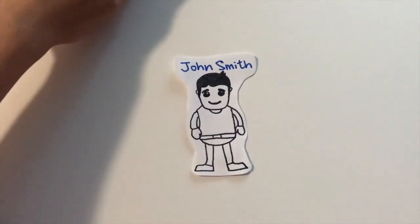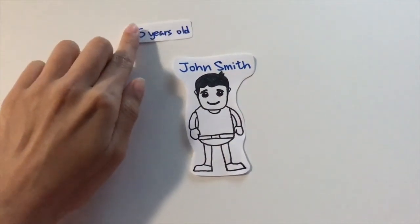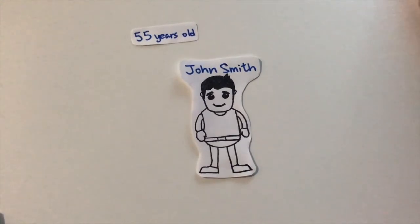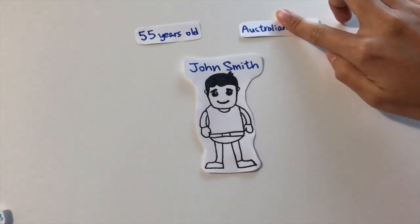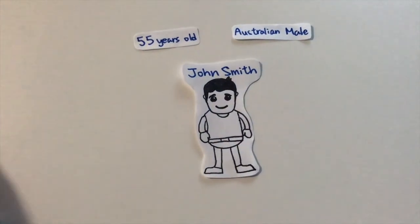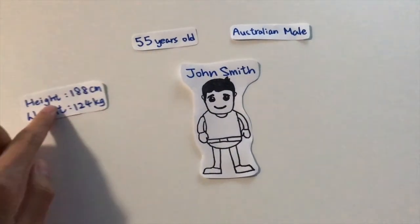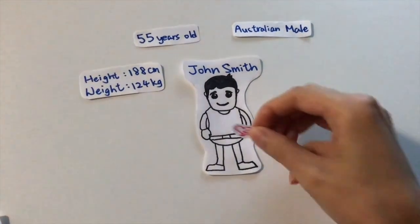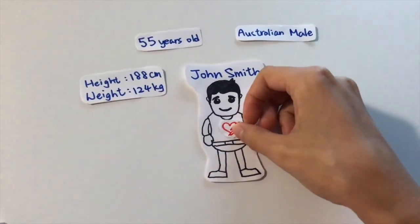So here is the case study. John Smith is a 55-year-old Australian male. His height is 188 cm and weight is 124 kilograms. He is an owner of Meat Delight who came to ED this afternoon after a sudden episode of chest pain when he was talking to his business partner.